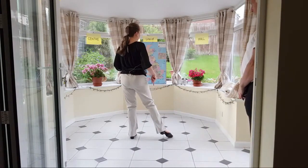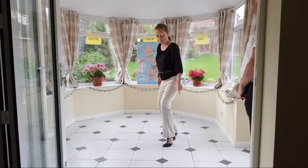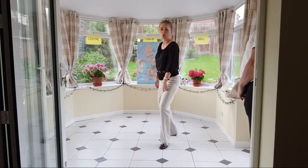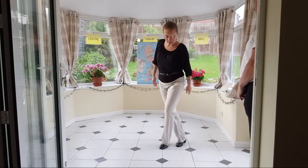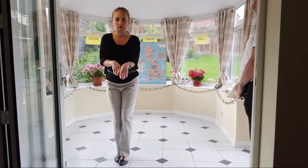From here, we're going to take it back, back, put, have to point it down the room because I can't do that. So wherever it goes, it stays. So I have to make all the turn early. Cross behind, step, side, close, in front.